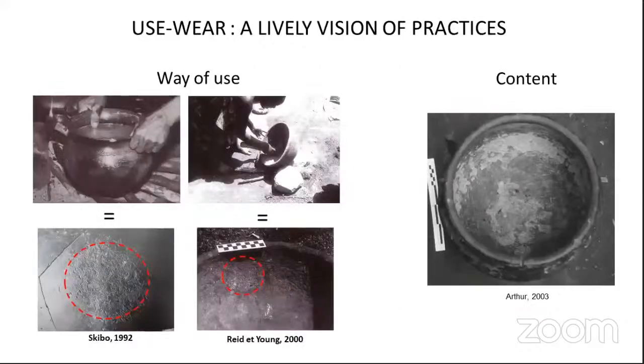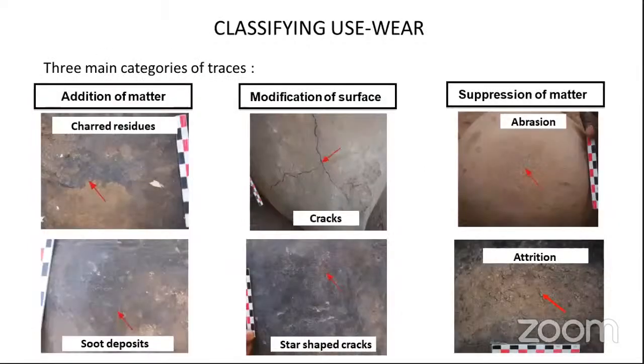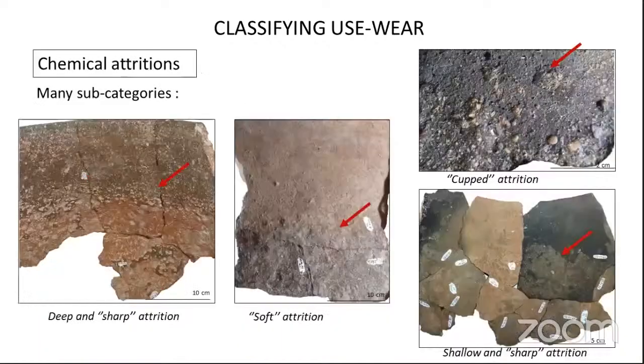Useware studies can potentially bring information on the way of use and the content. Useware can be classified in three main categories: addition of matter, comprising charred residues and soot, modification of surface, such as cracks, and suppression of matter, such as abrasion and attrition. However, most of these categories can be divided into an unknown number of subcategories, as can be seen on screen with the chemical attritions.